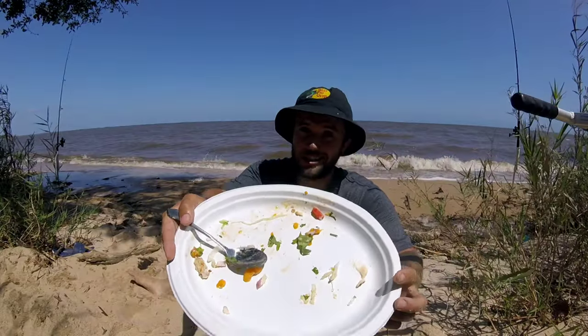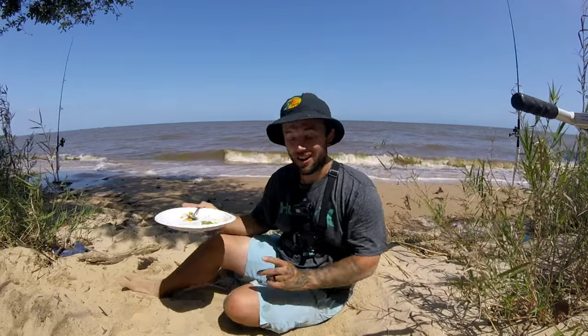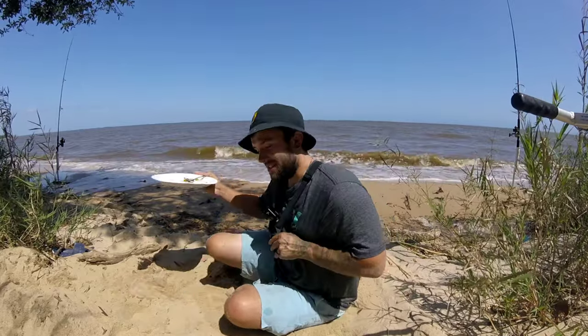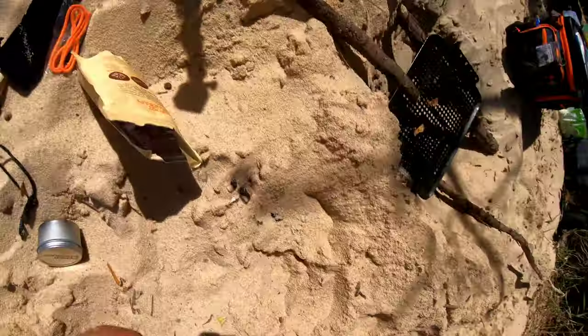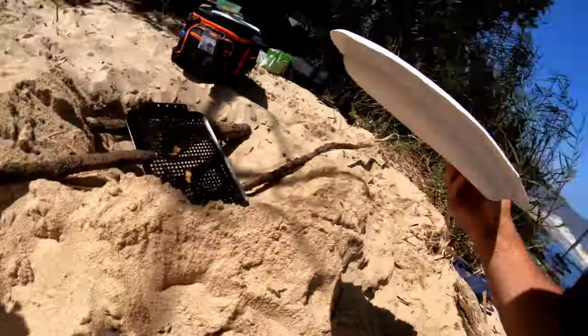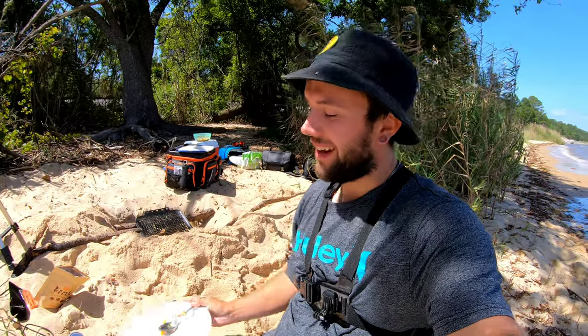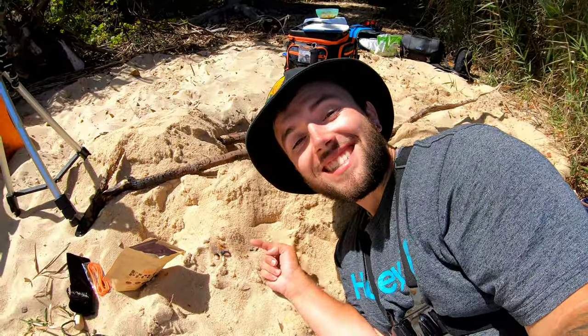That was absolutely delicious, man. That was so freaking good. I cannot believe how well that turned out. And also, I'm just gonna show you guys. So it's taken me about 5 minutes to finish my meal. Check this out. That fire starter is still freaking burning. Soaking wet. You guys saw me dunk it in the water. Soaking wet. Windy as heck out here. It's like 15 mile an hour wind. And that freaking fire starter is still burning.